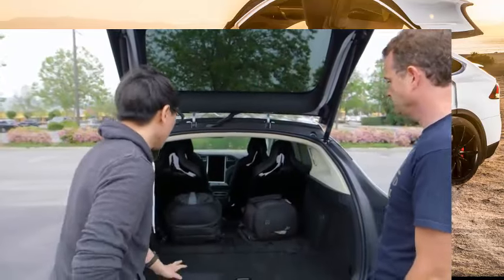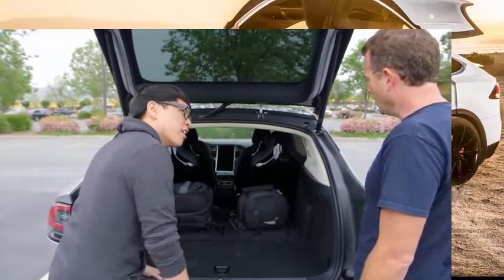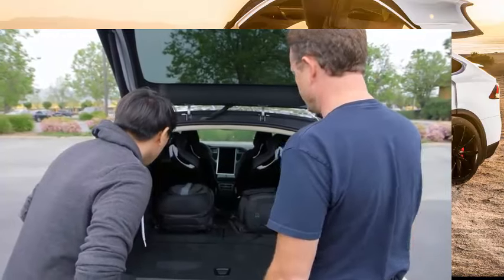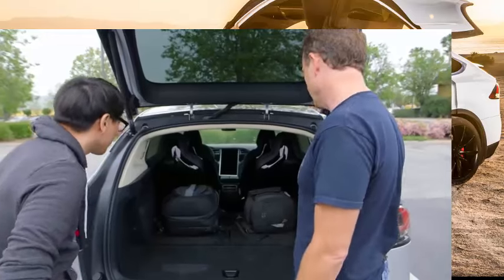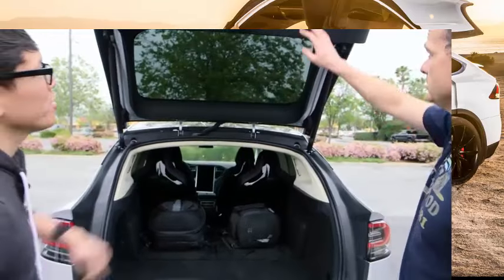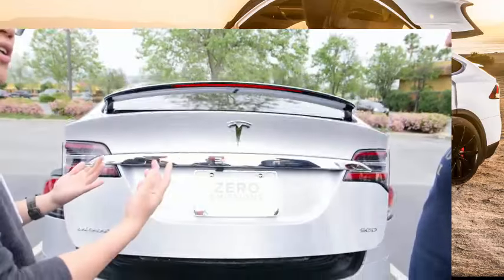Yes. And you can put a bunch of stuff here. I mean, luggage for sure, for long trips. Could you put a bicycle in here, you think? I'm sure I could fit my bike in there, especially without that seat right there. I could fit maybe even 2 bikes if you take the front tire off. And then you can press the button again. Yeah. And it closes.